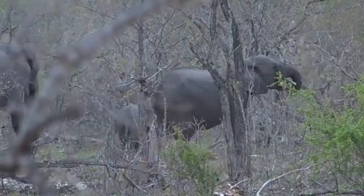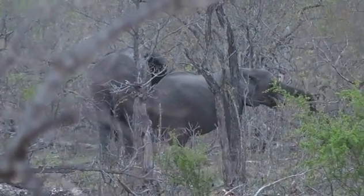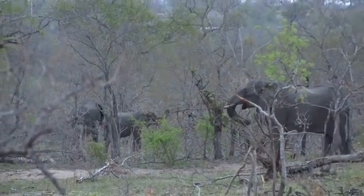And in other news, while we were sitting with these great grey beasts, I could hear what sounded to be some Birmingham lions calling in the distance. Well, not too far in the distance. I think they're definitely still on Djuma.